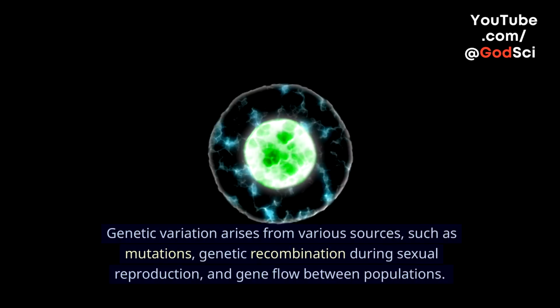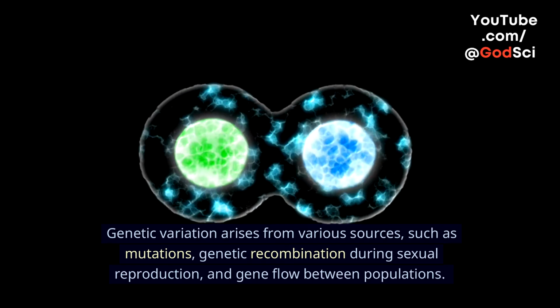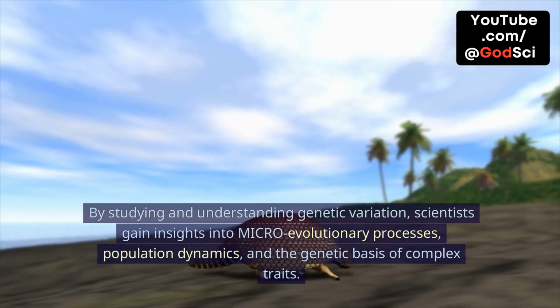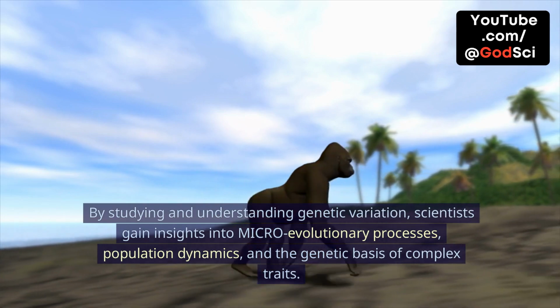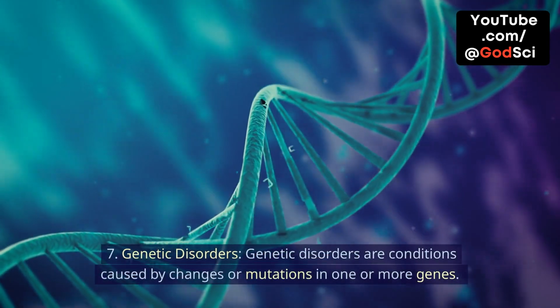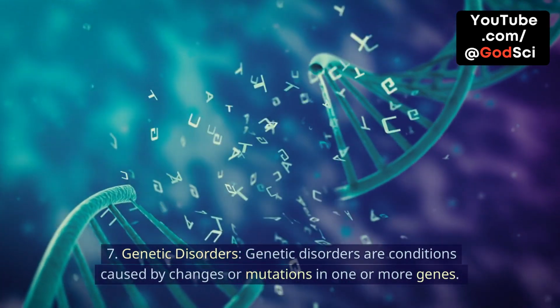Genetic variation arises from various sources, such as mutations, genetic recombination during sexual reproduction, and gene flow between populations. By studying and understanding genetic variation, scientists gain insights into microevolutionary processes, population dynamics, and the genetic basis of complex traits.